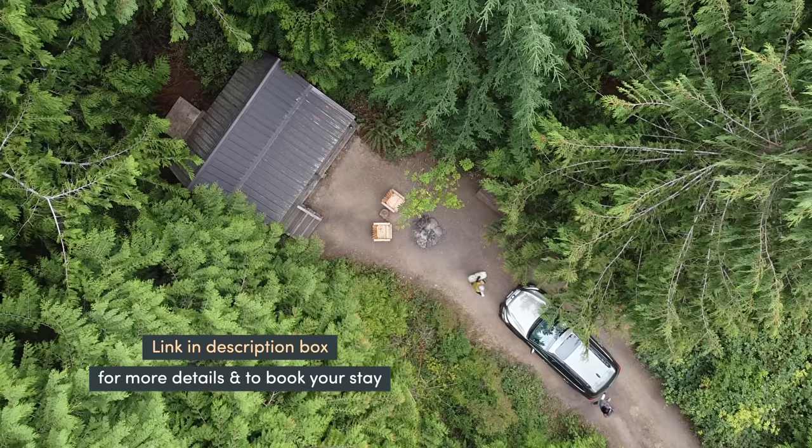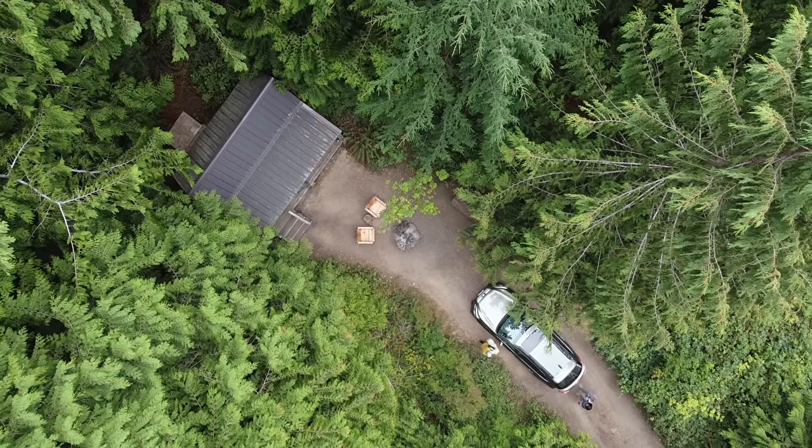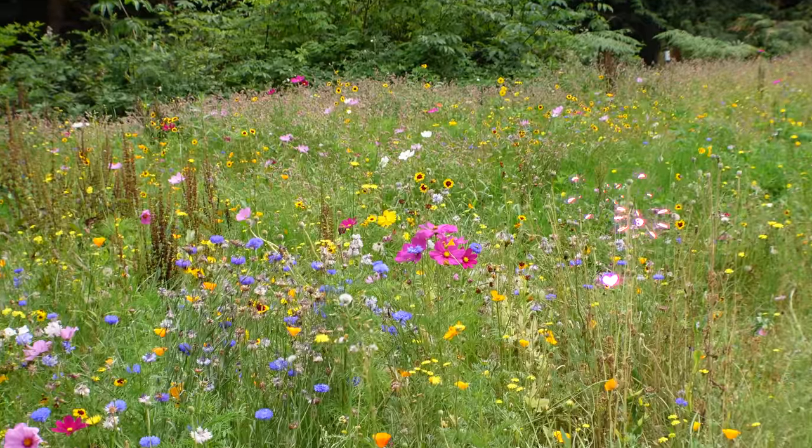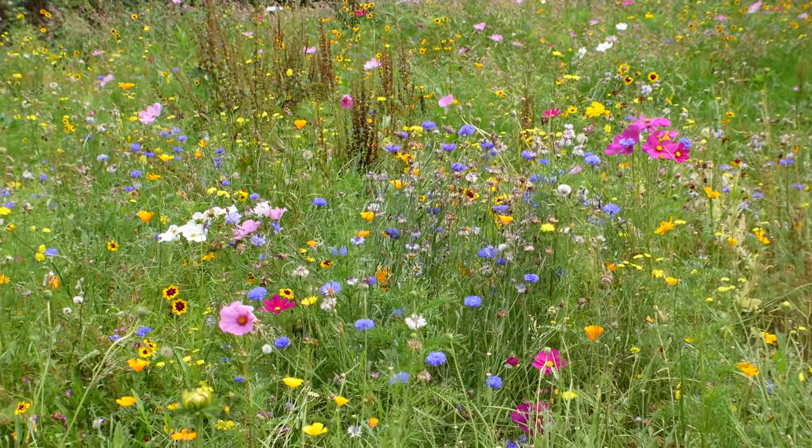We have 4 distinct seasons here, so depending on when you visit, your experience may be vastly different than what I show you. Remember that colorful field of wildflowers? The moment I saw that field, I really wanted to paint it, but I didn't bring my art supplies with me. I like to pack as light as possible when traveling. And also, I didn't make travel-friendly versions of some of my art supplies yet. Now we're home and I want to dive back into those colors and paint with gouache.